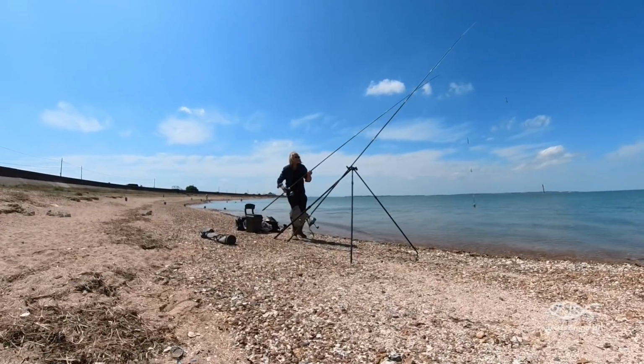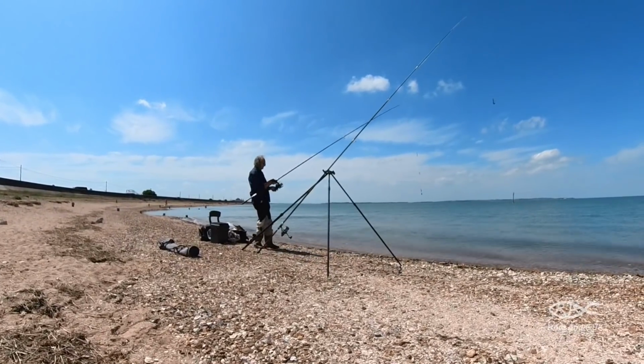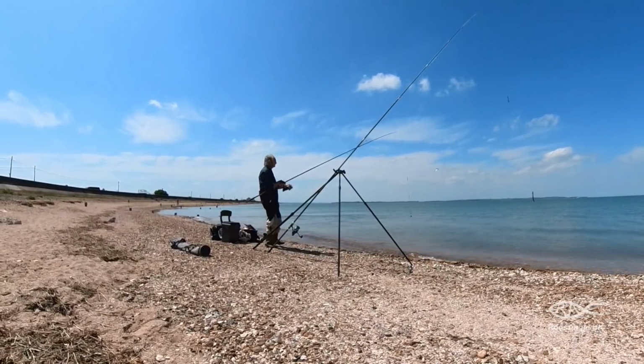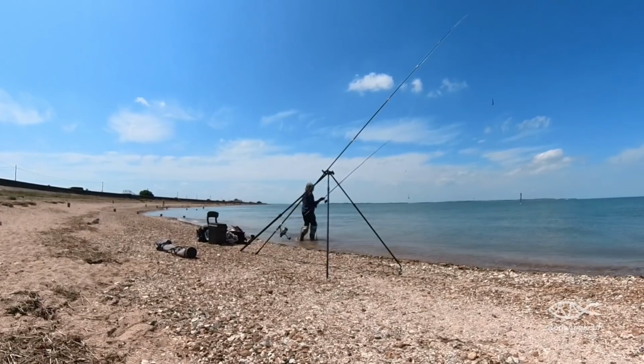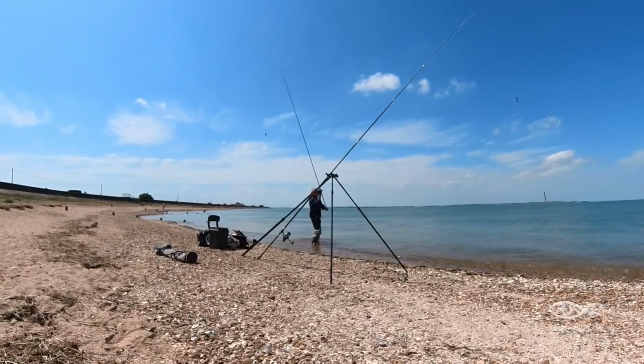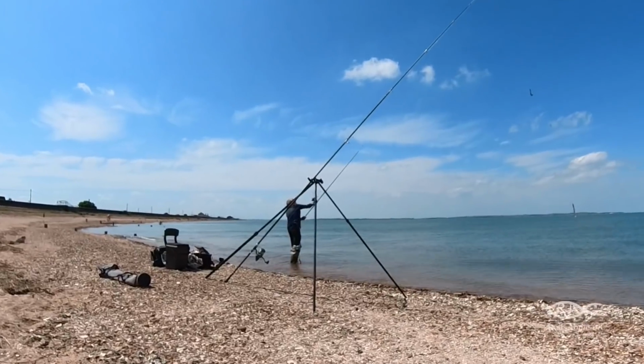I'm using both lugworm and ragworm, but I've got more confidence in rag. The tidal pull is usually weak, so there's no need for leads with wires. If you're looking for extra distance, then you can wade out to cast. I won't wade far unless I'm really trying to hit the horizon, but that's not normally necessary here.